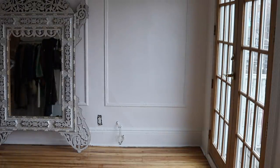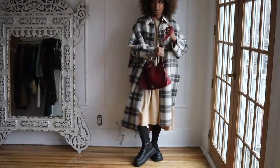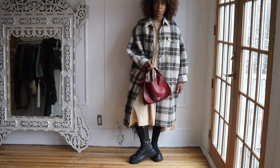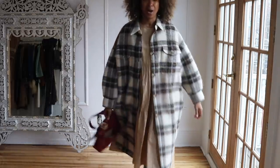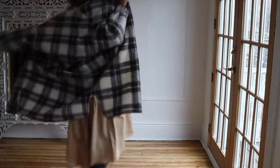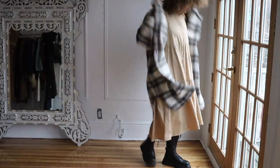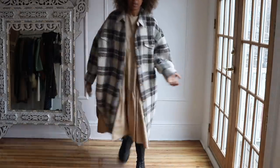Bag wise, I went with the, oh, I just realized something I also wore. Oh, it's going to make the outfit. Oh, bloody hell, hold on a second. I'll be back in a second. Okay, I'm back. I had to go and grab it because it was part of the look. So I went out wearing, like I said, I went out wearing this.